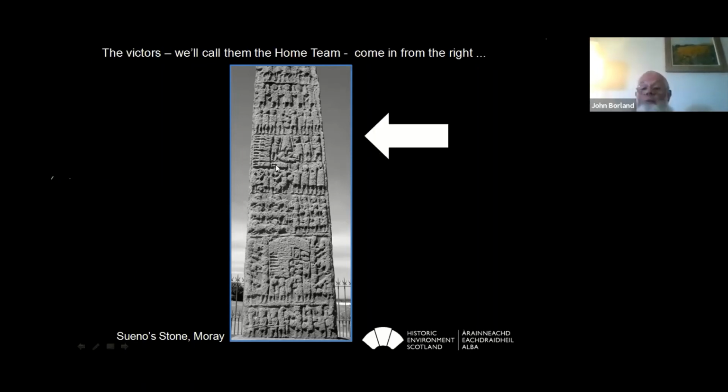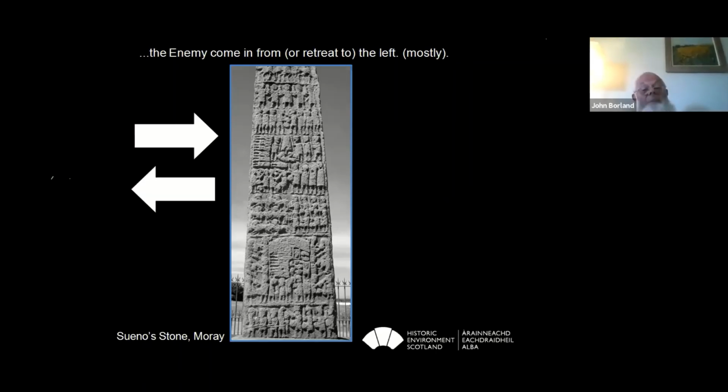So the victors, we'll call them the home team, come in from the right, always. And the enemy, the people who are eventually defeated, either come in from or retreat to the left. Mostly, there's a little bit further down where we go in for symmetry, and that then throws this idea out. But for the most part, we've got this directionality that we can use to tell the two sides apart.